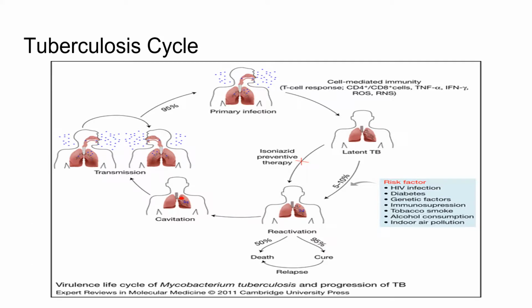Immune responses to Mycobacterium TB are only partially effective. They drive the bacteria into a latent state, but very rarely eliminate them.